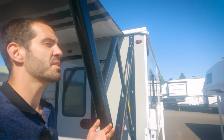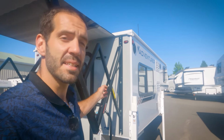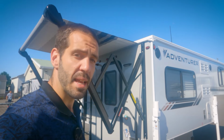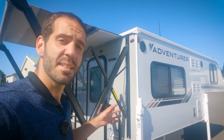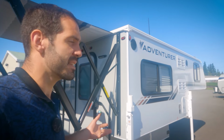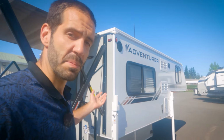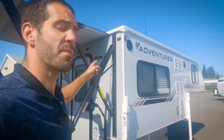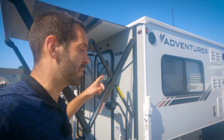Now Adventure does do something unique to some different campers, and we'll be able to see on the inside where they list the actual weight of this specific camper with the options added. Now, as a smaller camper, it is pretty well outfitted from the get-go. There are some amenities that are nice to be added or upgraded into, like the AC up top or the solar panel up top, which on this one, it is a 12.5K BTU and a 100-watt solar panel.